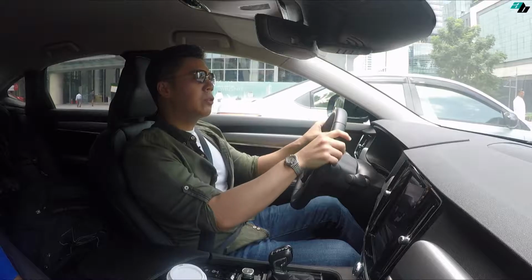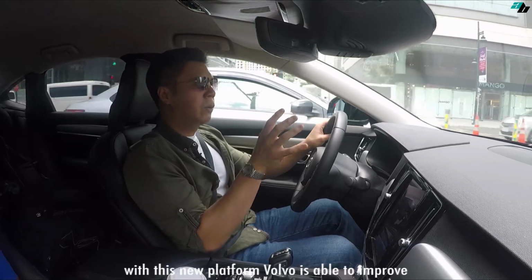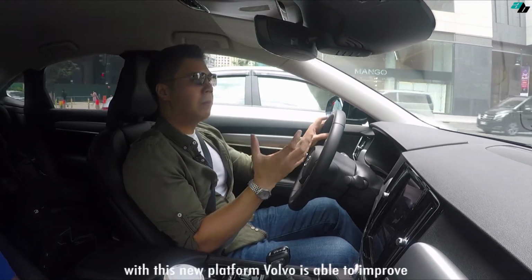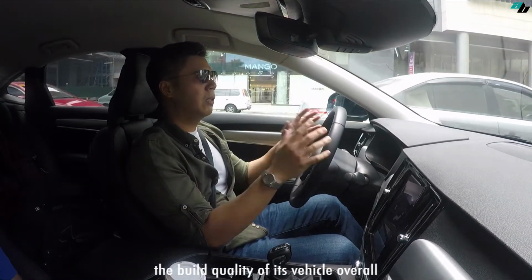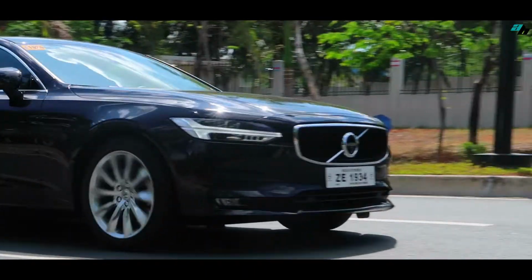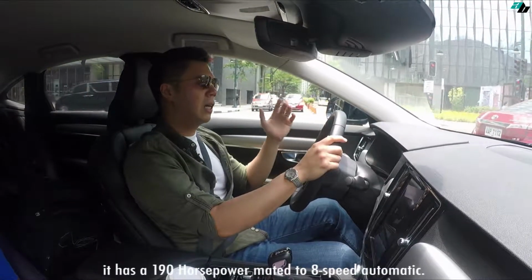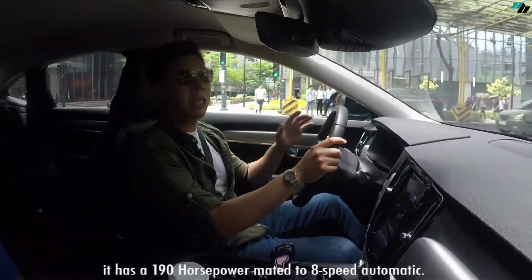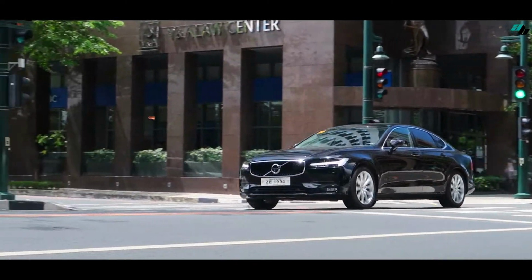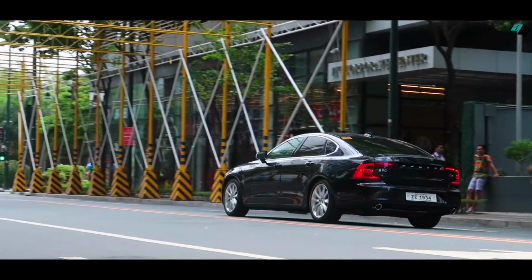It begins with Volvo's new platform called SPA, or Scalable Platform Architecture. With this new platform, Volvo is able to improve the build quality of its vehicles overall and also offer better safety parameters. This one we have here is called the D4. It's got the 4-cylinder diesel engine. It has 190 horsepower mated to an 8-speed automatic. And although in other markets there are all-wheel drive variants available, locally we only have a front-wheel drive version.